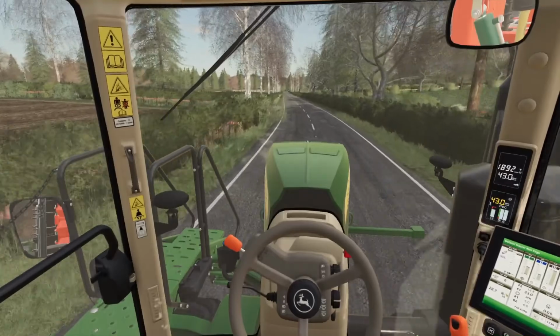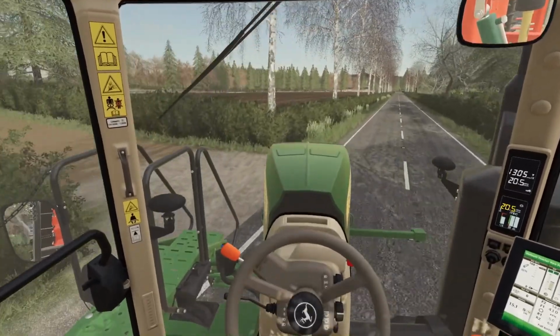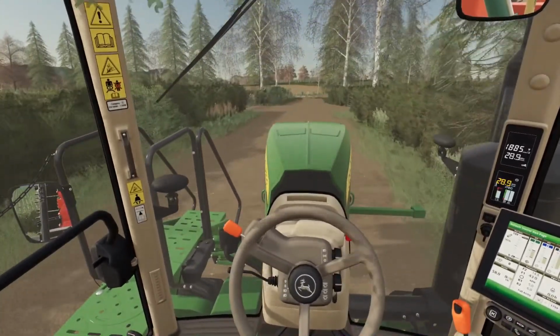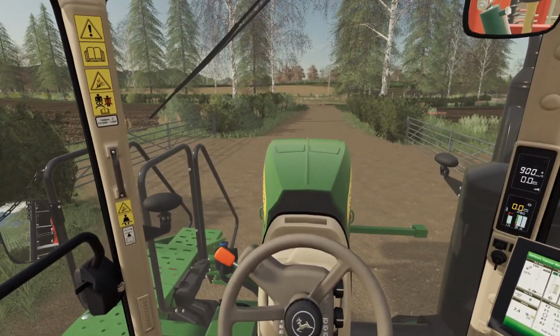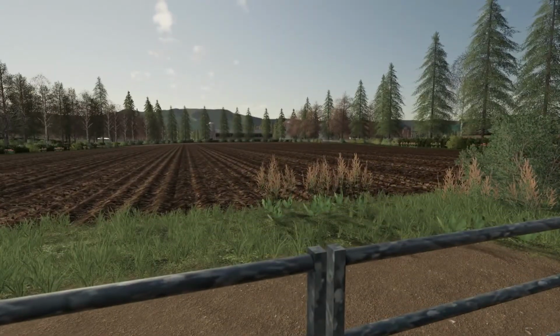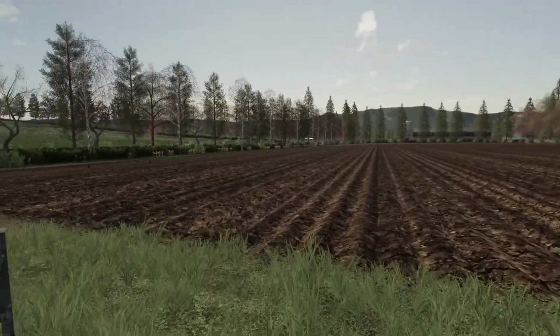We basically just go grain because we need to here. Need something as well as the root crops. So we'll do this little field first.